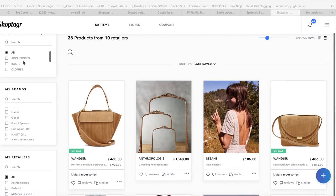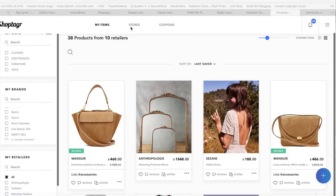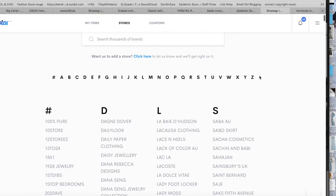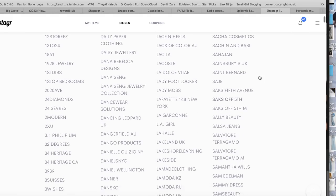You can also look in their portal of stores, which is just another way to do the shopping. Instead of going onto a separate website, you can just go here. All the stores are alphabetically listed, because you're going to get an email notification.